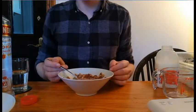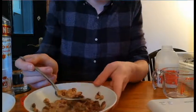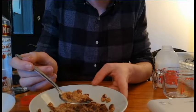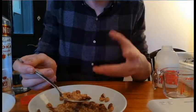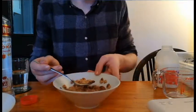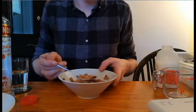It's got a very good texture. The subtle variety of shapes, I think you can see that some of these shapes are triangular or 3-pointed, and some of them are 4-pointed, sort of lobed stars. And that means that you're always going to be slightly kept on your toes in terms of the textures in your mouth.